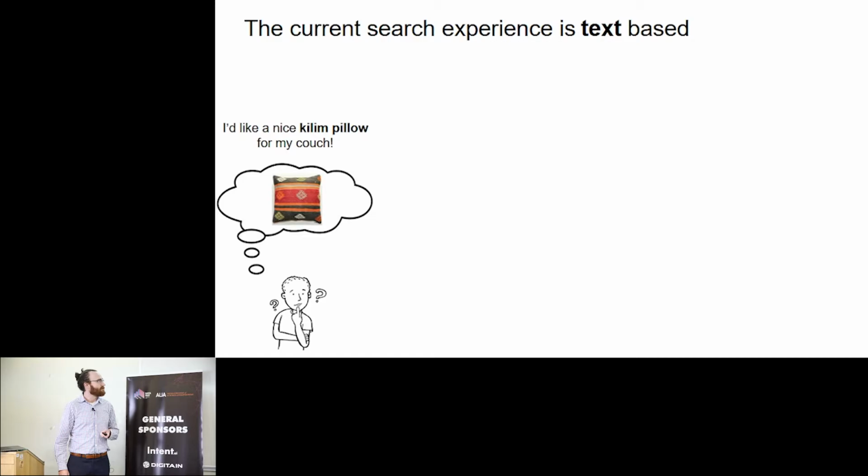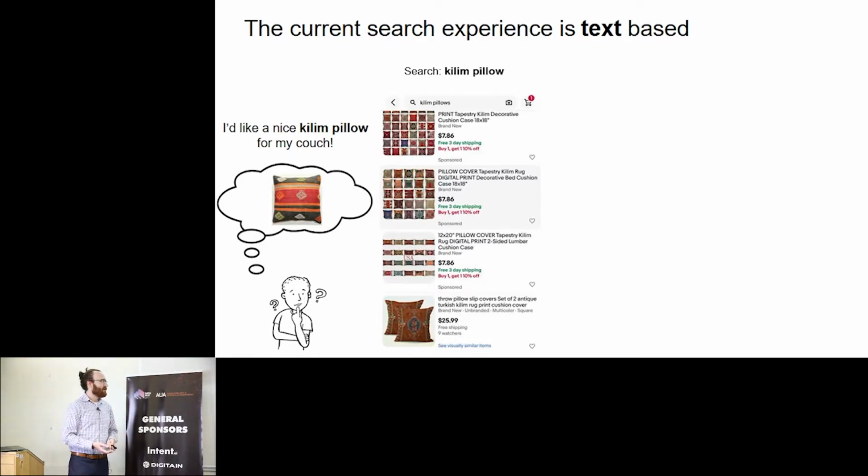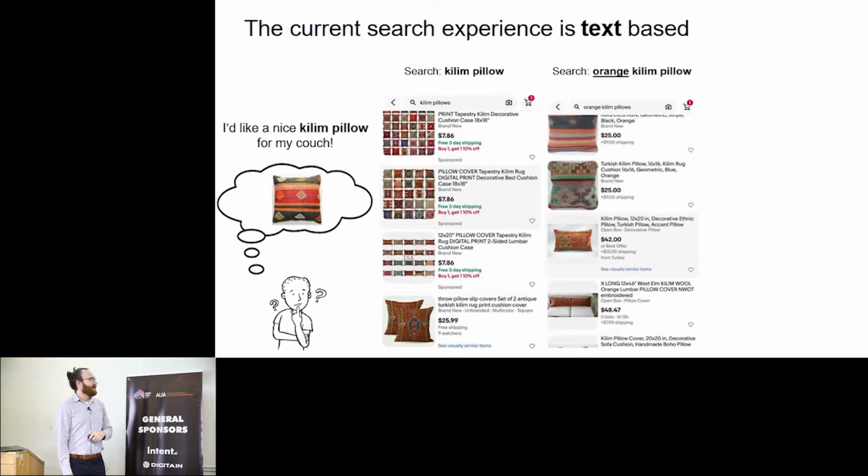Like I said before, the current search experience is text-based. So we can imagine this as the kind of typical user experience process. This is me, and I'm interested in buying a nice Killam pillow for my couch. Okay, so I go ahead and I do a search for Killam pillow, and I get some results. I look through the results, and I find that they're not really to my liking. In particular, in contrast with the image I had in my head, these are insufficiently orange. So I go ahead and I just add that to my search. Search for an orange Killam pillow, and again, we get some results.